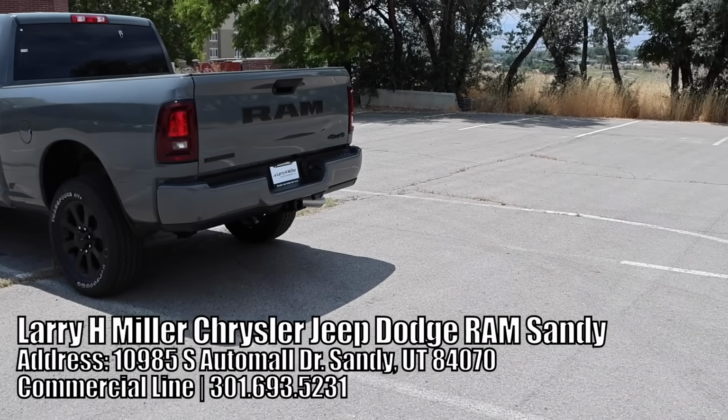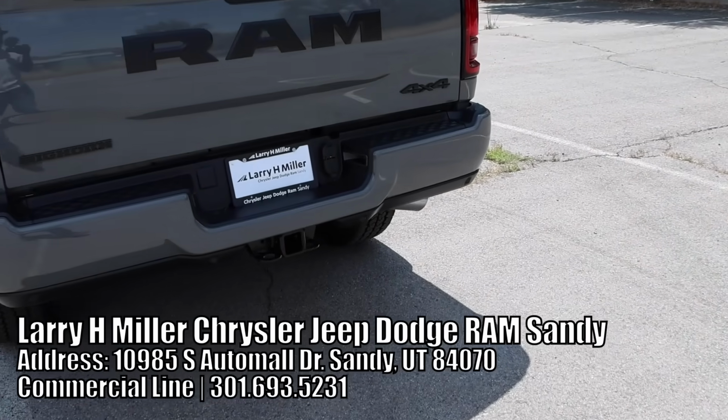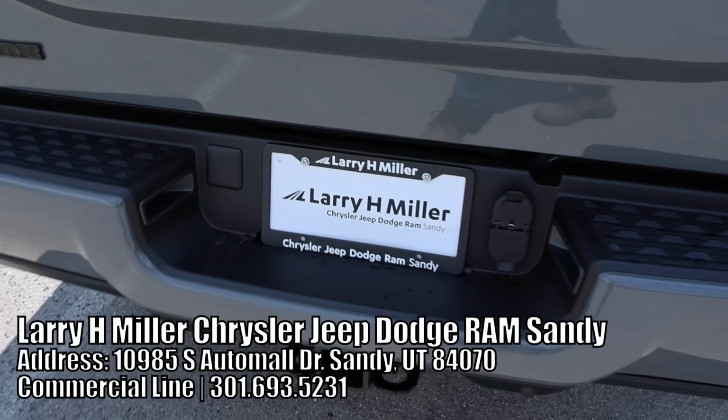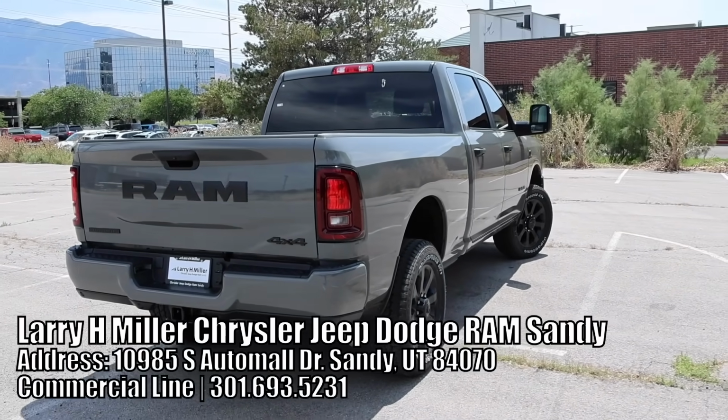truck from Larry H. Miller, Chrysler, Jeep, Dodge Ram here in Sandy, Utah. It is available for sale. Be sure to text the number below if you would like to purchase this truck. Let's go ahead and check out the window sticker so you guys see options and features on this build.